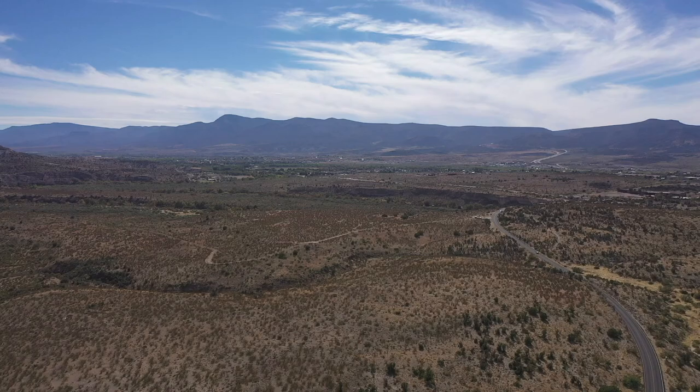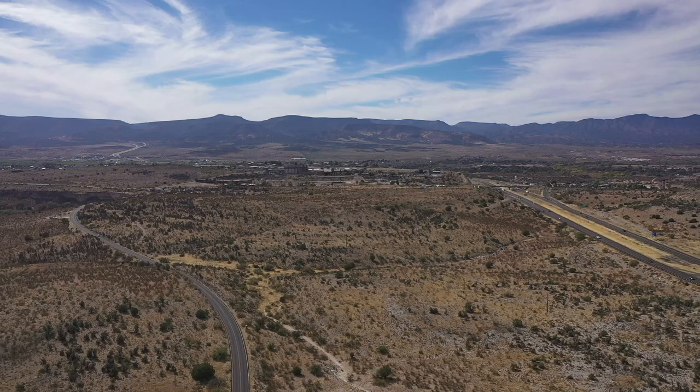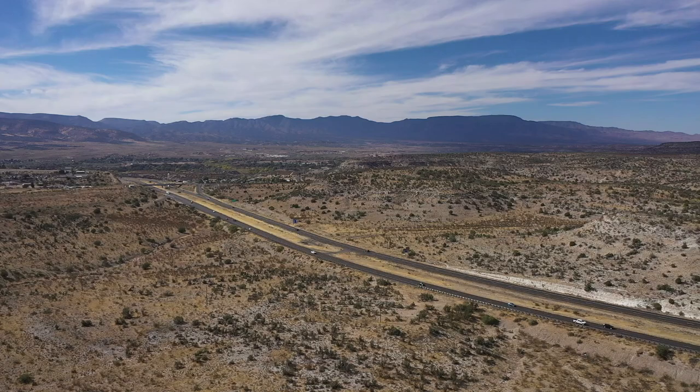Little road coming up in here, and there is 17, so you're not that far off. You can see it's a quick stop. Definitely check out Montezuma Castle. Cool.